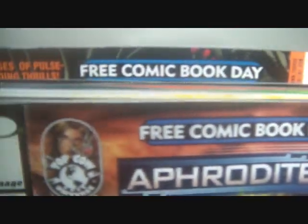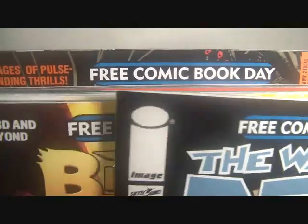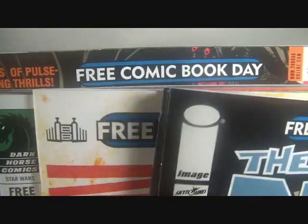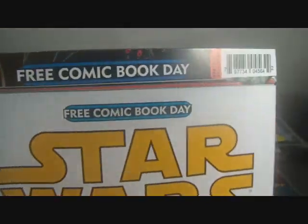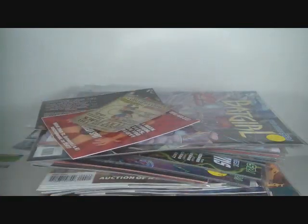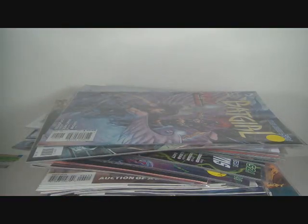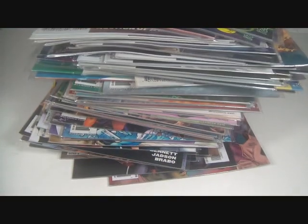Now, this is only half of what I got. The other half, of course, was some issues that I gave to my nephews and nieces. And of course, somewhere in here is the Star Wars one. So, a lot of good things to read later on. And then I got these pamphlets, a bunch of free comics.